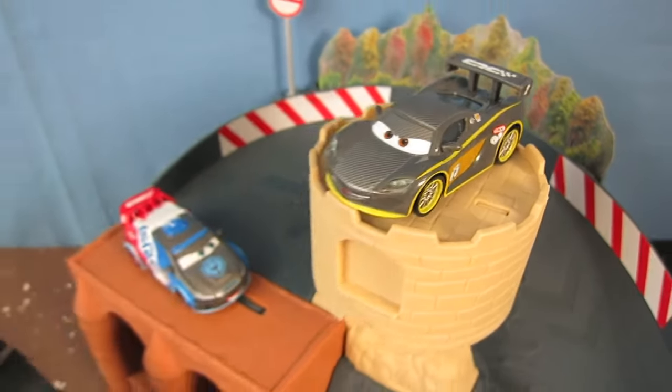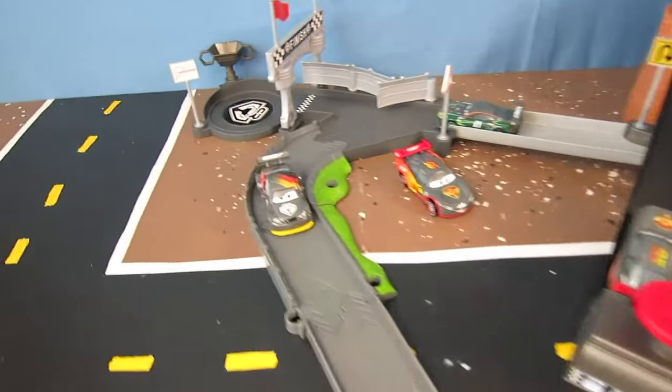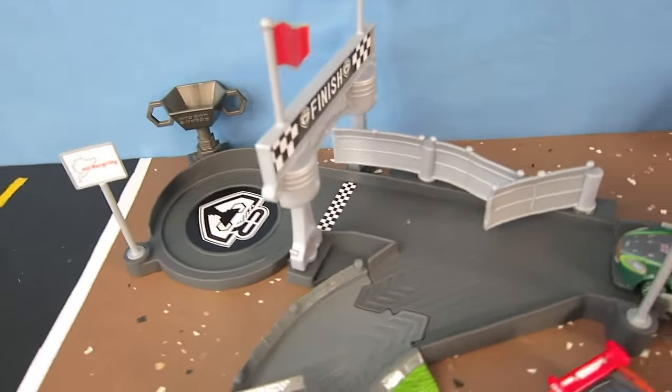This racetrack is a lot of fun, and you can have so many races on it. Who is your favorite carbon racer? Was it Lewis Hamilton? Because he's really fast.